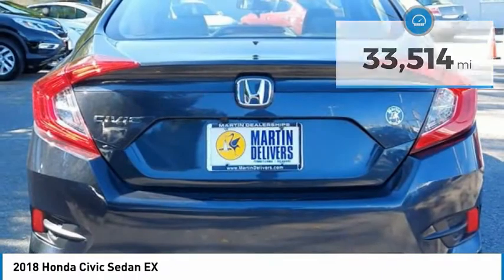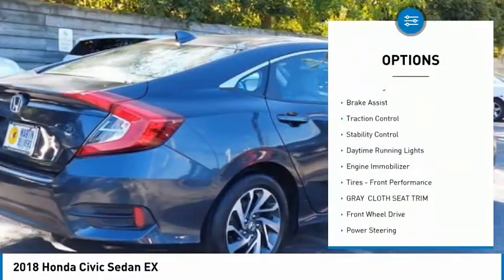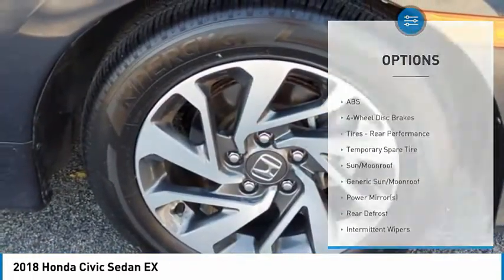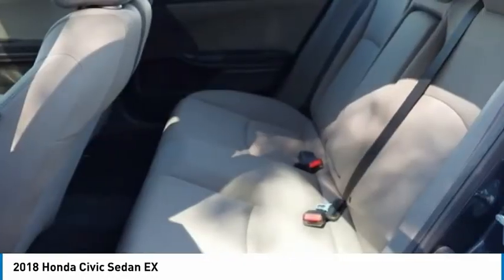Here are some of this vehicle's great options: tire pressure monitor, heated mirrors, aluminum wheels, remote engine start, brake assist, traction control, stability control, daytime running lights, engine immobilizer, tires, front performance.